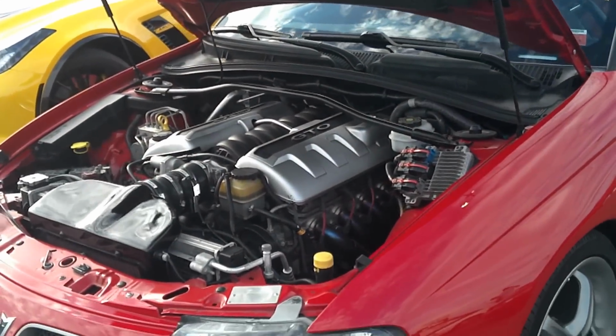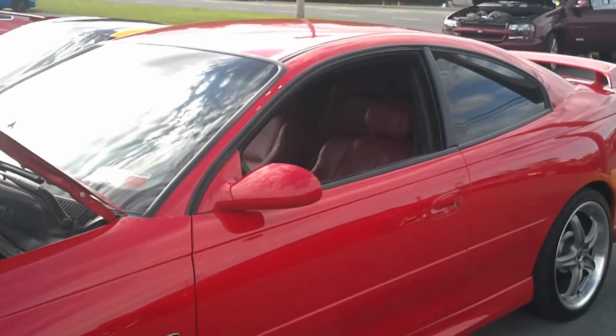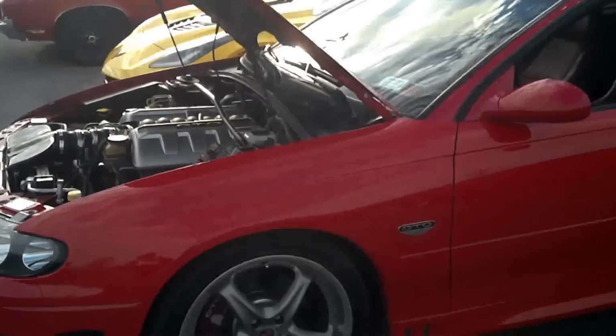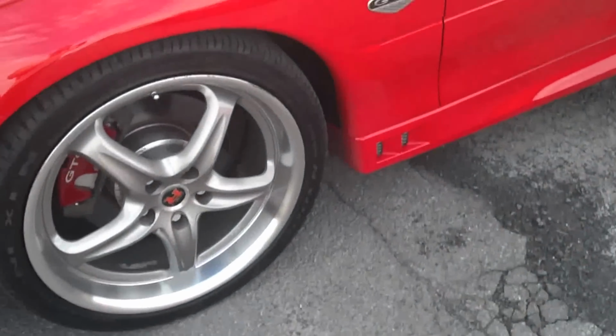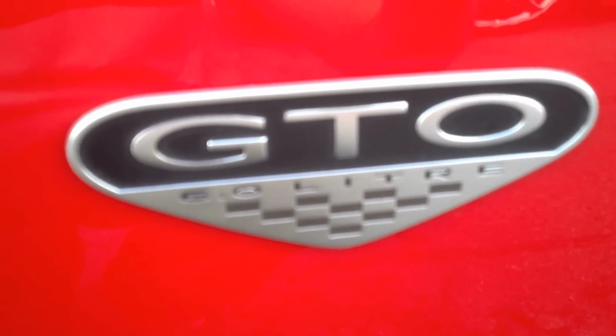Which one? Got a 2006 Pontiac GTO. Last final year of this body style, which was made from 2004 to 2006. The 6.0 liter.